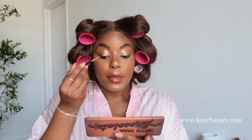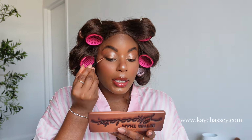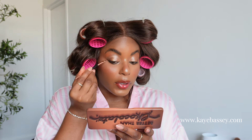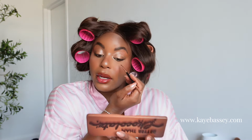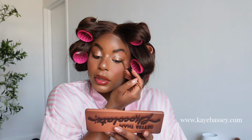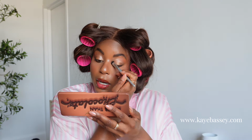Taking the same shade Brownie Points, you're gonna put it on the outer two-thirds of the upper lash line and blend it all over, and then you go kind of above the black line that you created with the kohl, if there was any there. If not, just smudge it in, because we want a really soft, smoky eyelid. And then for the final thing, we want a little bit more shimmer and intensity. So for the inner corners, we're gonna take the shade Milk It again, which is the silvery shade, and you're just gonna pop it in.